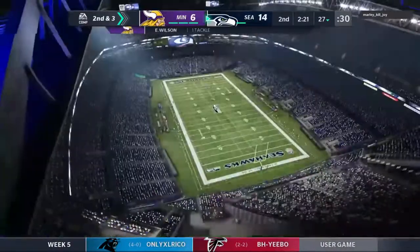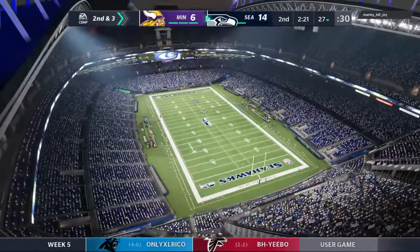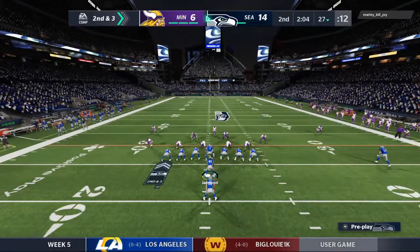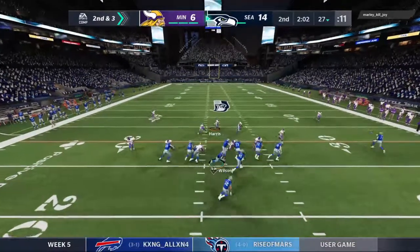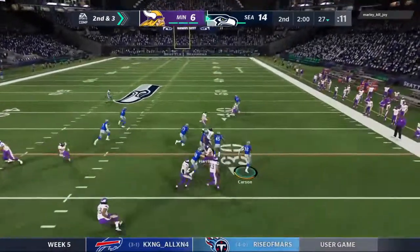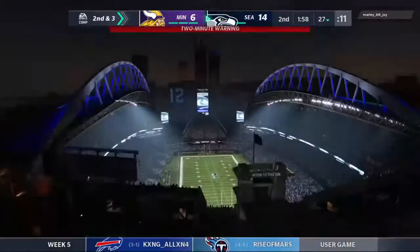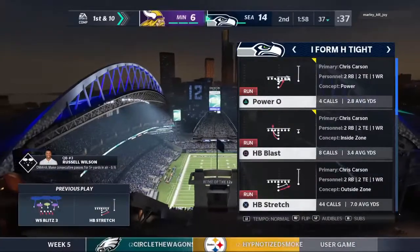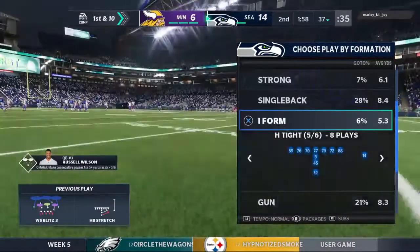1-yard line. Operating from the 27 now. Here's 2nd and 3. Now it's Carson, and he'll be brought down right around the 37. 1:58 left to play till we hit halftime.